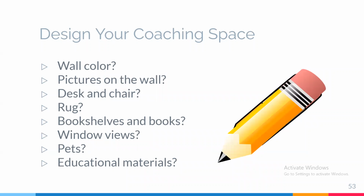So some things to think about before I get to showing you how. What color do you want your wall? What picture do you want on your wall? You can have a desk and a chair. Are you gonna have a rug? Bookshelves, books? You're gonna have a big window? What kind of view? Are you gonna have your pet? You're gonna have the educational materials or district logos, anything that personalizes it to where you are coaching as well.